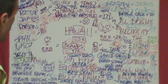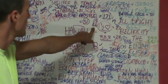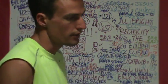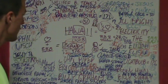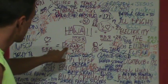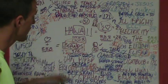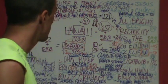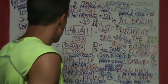And how many letters is that? 6, 7, 8, 15 letters then. So Hawaiian becomes 8 letters. Islands is 7 letters, so Hawaiian Islands is now 15 letters, perfectly counting, which is king for 3. Center letter, the center value of Islands and Jehovah. How many strokes? 1, 2, 3, 4, 5, 6, 7, 8, 9, 10, 11, 12, 13 for Islands. Okay, 13 plus, what would that be? Another 21, 34, okay, that's fine.